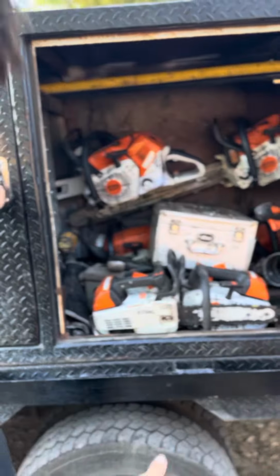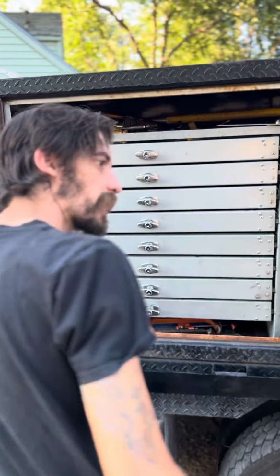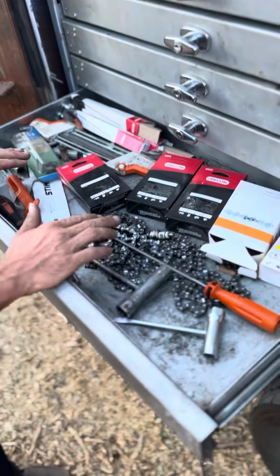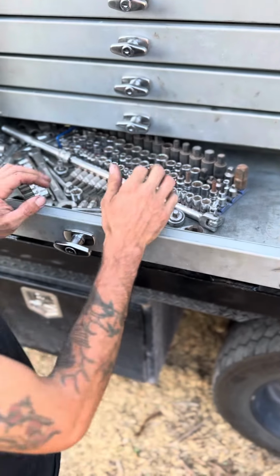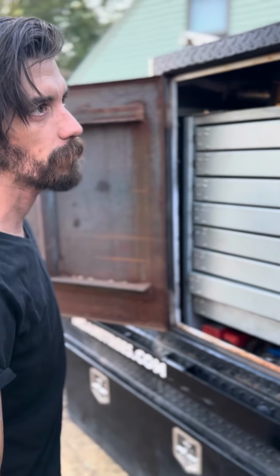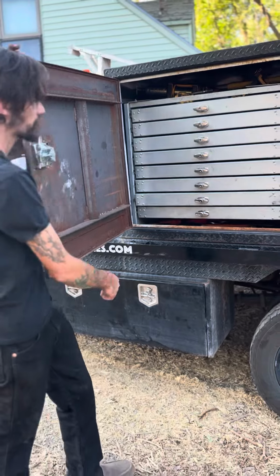I'll open up these two boxes for you here. Again, I built these, okay? I'm that cool. All right. Chainsaw chains, all that stuff. We got wrenches, bolts and sockets. And we got drills and grease guns, stuff like that for repairs and maintenance. Rakes up in there, pull saw stuff.